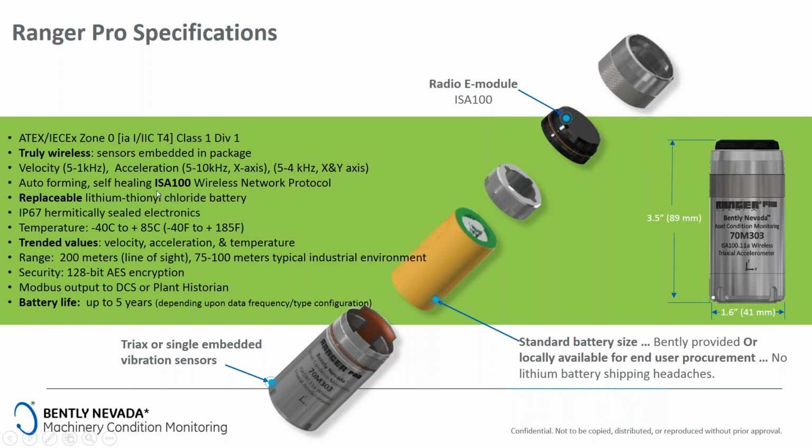It uses a self-healing IC100 wireless protocol. The battery is not rechargeable, so it's a replaceable lithium battery. It's IP67 rated, and right now the temperature goes from -40 to 85 degrees C. The upper end of 85 degrees C is really due to the limitation of the battery. We're looking at maybe potentially a higher temperature battery as well, but right now we can only go up to 85 C.